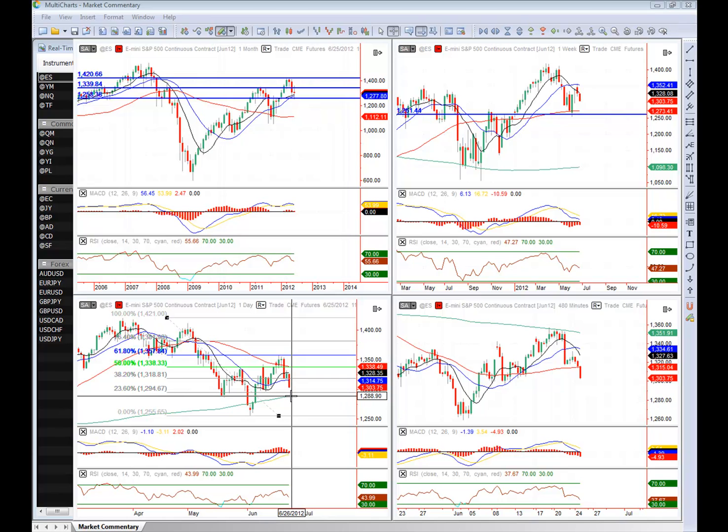If we just did an even pullback to this 1288 level, we could get a bounce there as well, and that would essentially put in a pretty solid reversal structure here on the daily chart, which can be fairly powerful. And then the other option here is for a retest of this 1255 level, which potentially would give us some very strong divergence on the daily chart on the indicators, which would be then another reversal pattern. So anticipate some of those levels in your trading for this week.